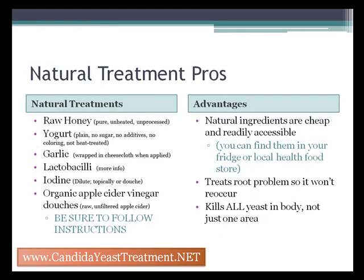Natural treatment options have quite a few pros. Some natural treatments that we would suggest would be to use raw honey, pure, unheated, and unprocessed, and we can give you more information about that a little later. Yogurt. When it's plain, it has no sugar, no additives, no coloring, and is not heat treated. You can find it at your local health food store, but make sure that you understand how we want you to use it. Garlic, you would wrap that in cheesecloth when applied.